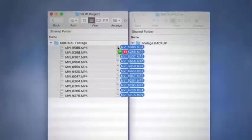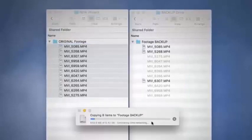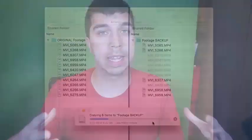Tip number 2 is back up your footage, you guys, on a desktop computer, laptop, you name it. Because I've heard a lot of YouTubers lose their SD card or camera. They lose a camera on a cart. There's so many possible ways, but just back up on a computer. It doesn't take that much time.